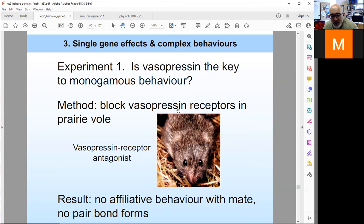Experiment 1: you can ask the question, is vasopressin the key to monogamous behavior? One thing you can do is block the vasopressin receptors by using what's called a vasopressin receptor antagonist. Basically that's a molecule that you can put into the brains of these prairie voles that will take up the space of the vasopressin receptor, so that the receptor cannot accept vasopressin when it's released in the brain. That's blocking those receptors. And in fact, when you do that, there is no affiliative behavior with the mate. That means that the monogamous pair bond that exists in the prairie vole does not occur. If you block those receptors for vasopressin, that dopamine rush doesn't happen, and these animals are then no longer monogamous.